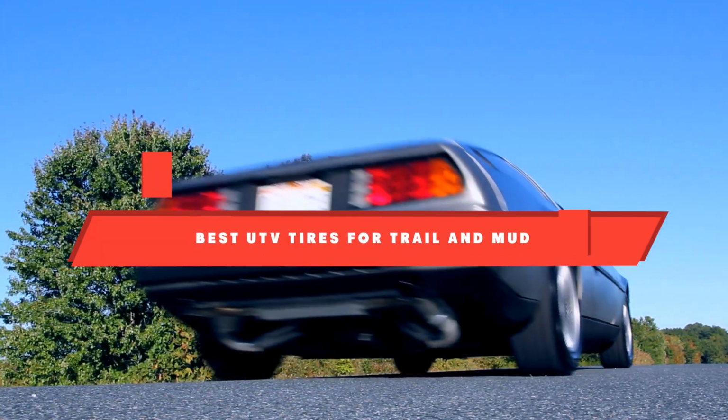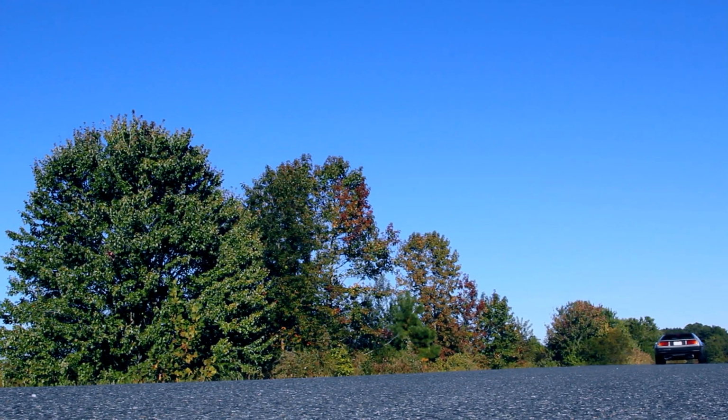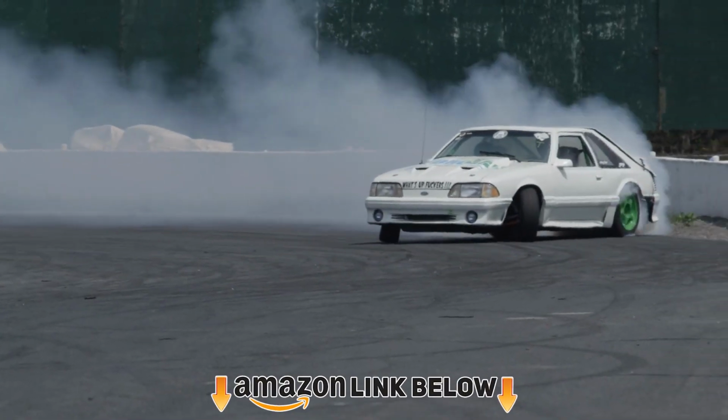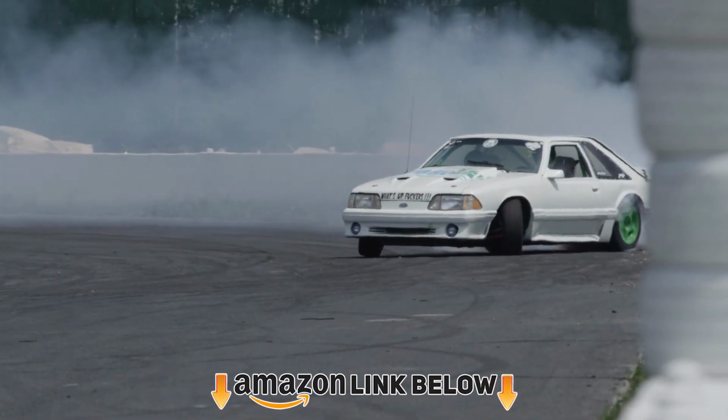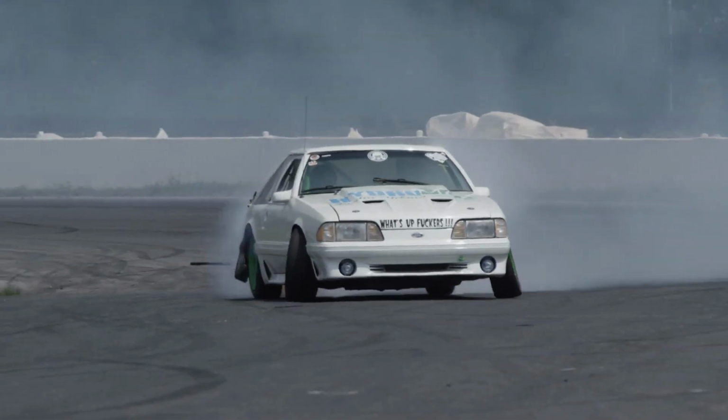If you're looking for the UTV tires for trail and mud, here's a list you must see. We made this list based on our personal preference and sorted it based on their features, prices, quality, durability, and reputation of the manufacturers. Also, we've included options for every type of customer.